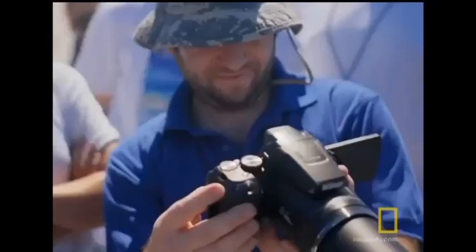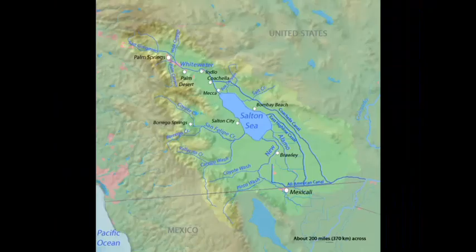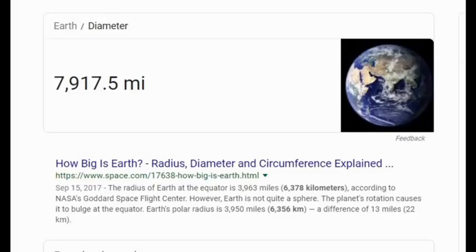Although unnamed camera guy, who happens to be defending $100,000 on behalf of his employer, might be convinced, let's explore some details, shall we? The Salton Sea is roughly 15 by 35 miles. The globe model Earth is allegedly 7,917.5 miles in diameter, so slightly less than 8,000 miles in diameter.